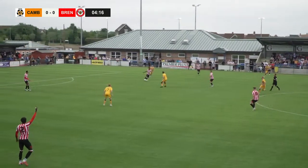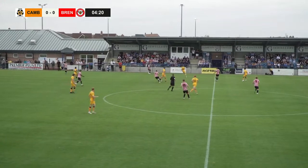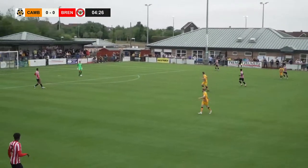Brentford B, of course, been training at Harrow School recently while our work continues at Jersey Road. Neil McFarlane putting his side very much through their paces in the recent sunshine. They'll be pleased to get some minutes under their belt this evening.